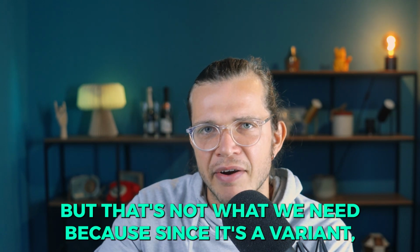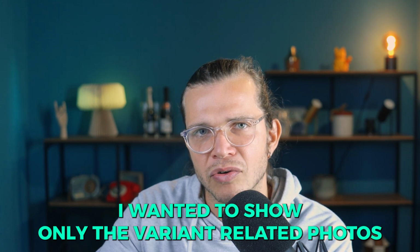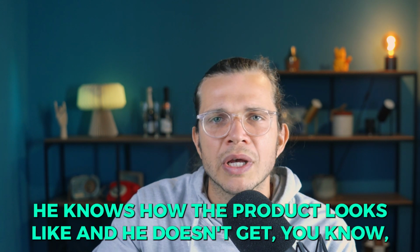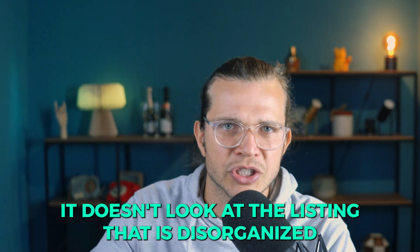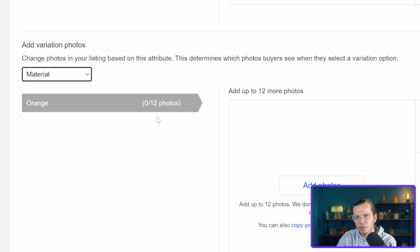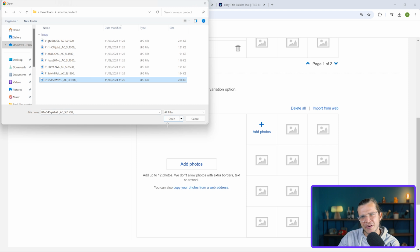Because since it's a variant, I want to show only the variant related photos so that when the customer clicks on the product's variant, he knows how the product looks. And he doesn't look at a listing that is disorganized. And the second option is material. This one provides us with the possibility of changing the listing photos to our desired photos for that specific variant.